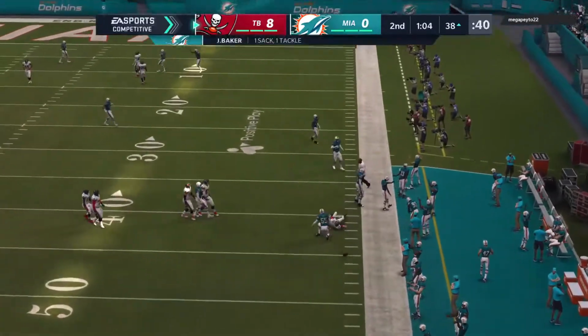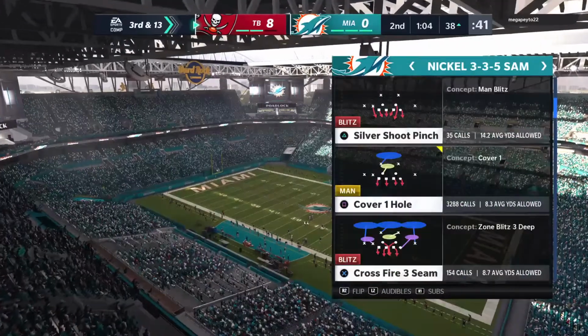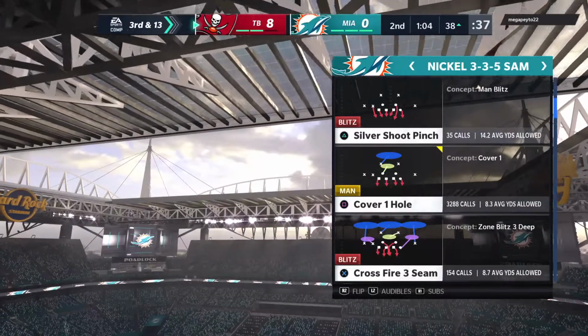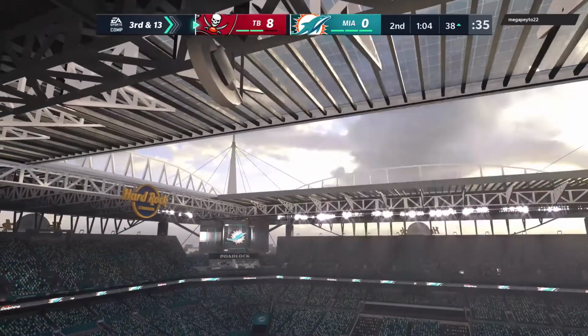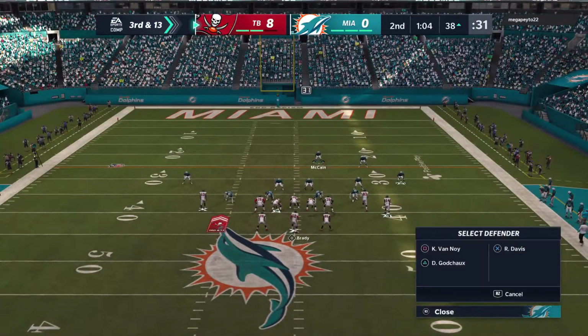Under pressure, and he will go down. Sacked back at the 38. Now the Bucs going to use the first of their timeouts. It's just their first, so they'll have 2 remaining here before we get to halftime. The sack backs him up, 3rd and long. Tough challenge for Brady and the Bucs.